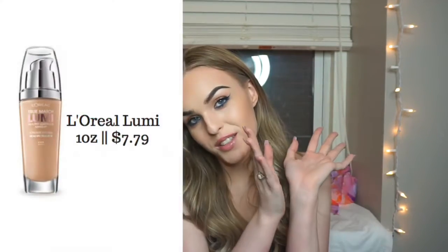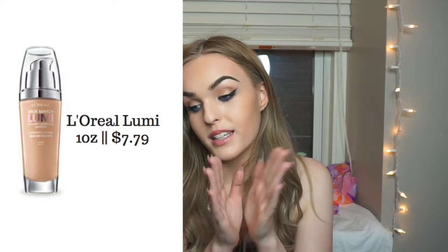And this one is probably the cheapest we've looked at so far. I think it's like $8 maybe. Again, prices will be over here. But yes, that's been my all-time favorite so far.